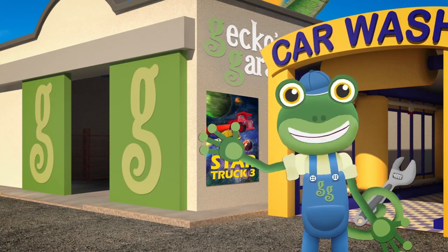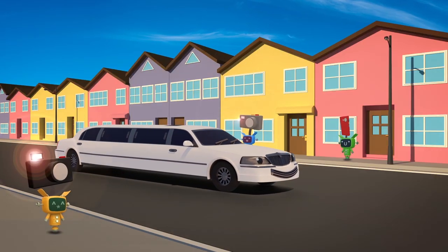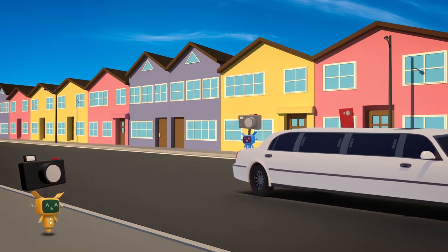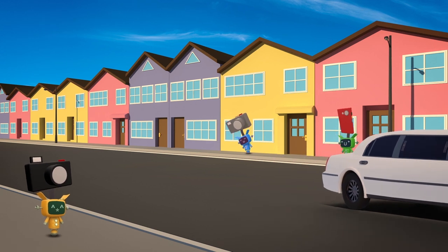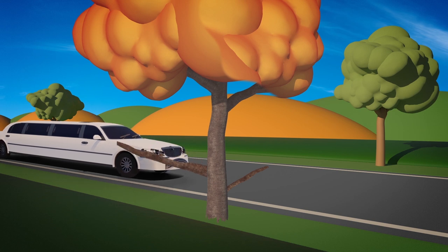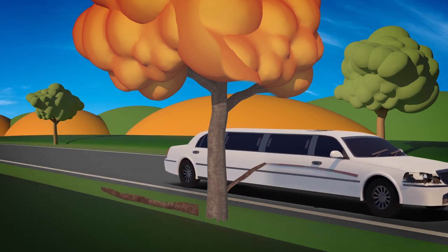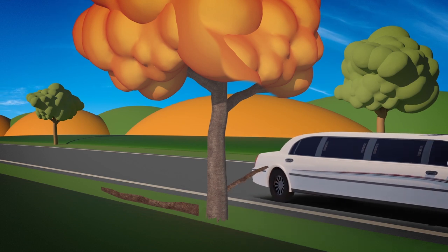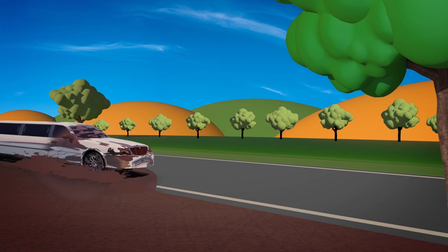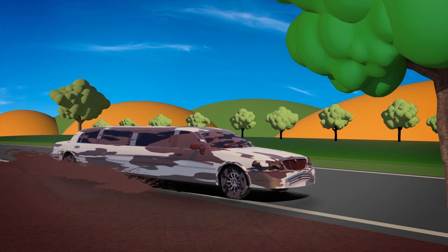Hello, everyone! Leo the Limo's coming over to the garage today. He's a super long, stretched-out car who takes people to special places in style! Oh no! Look out, Leo! Oh dear. Leo's got a scratch down his side now. And he's covered in mud. That's not a good look.